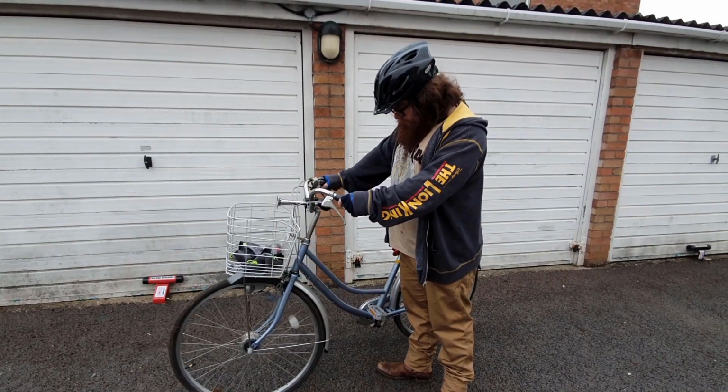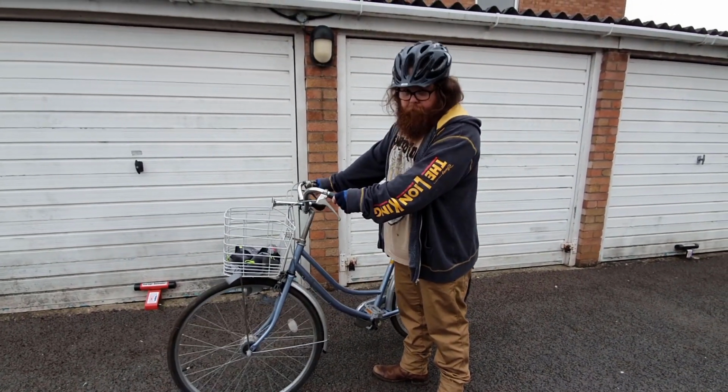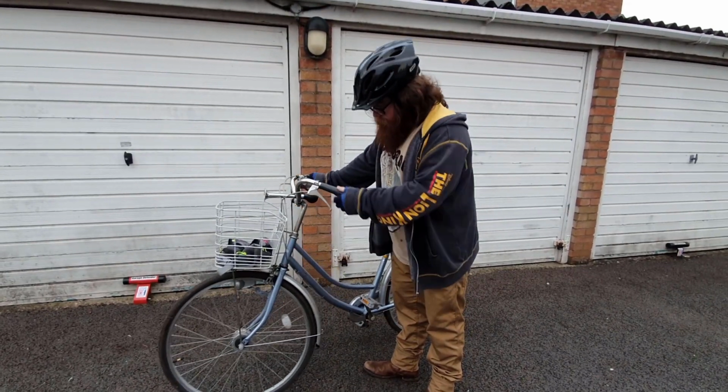I'm going to do some work on it. It needs cleaning up a little bit. I'm going to oil the bits and pieces that need oiling. I'm going to see whether I can fix that dynamo.